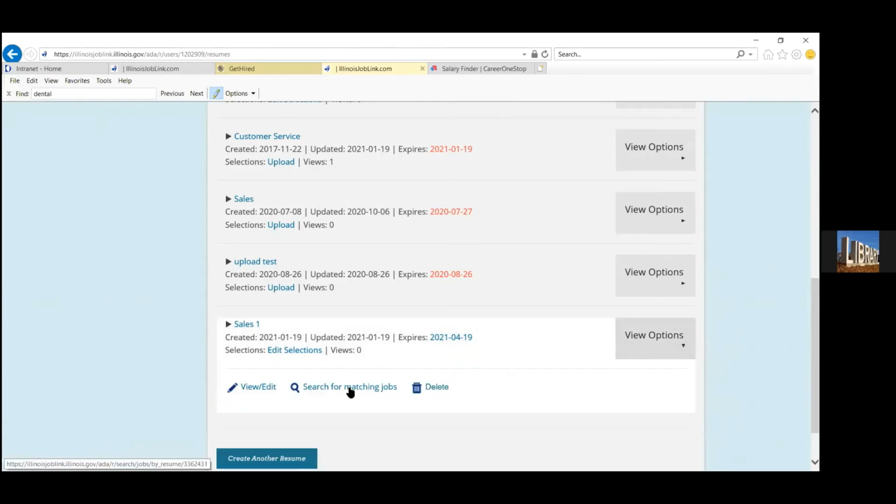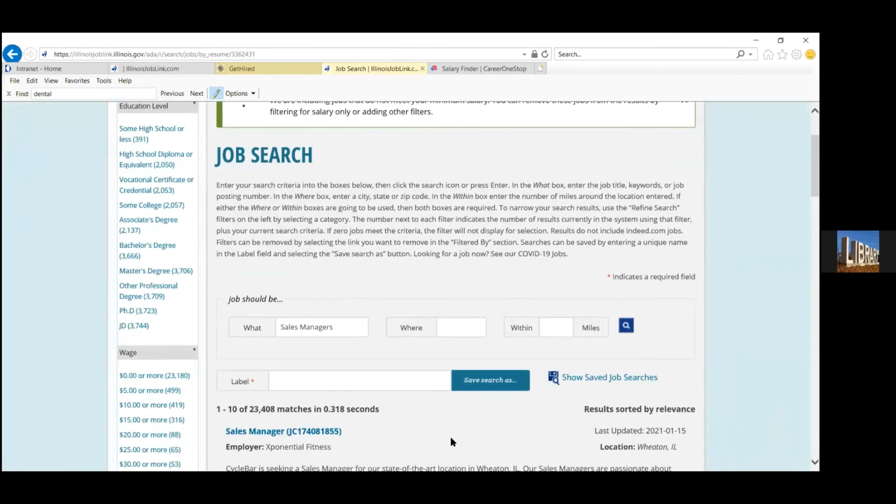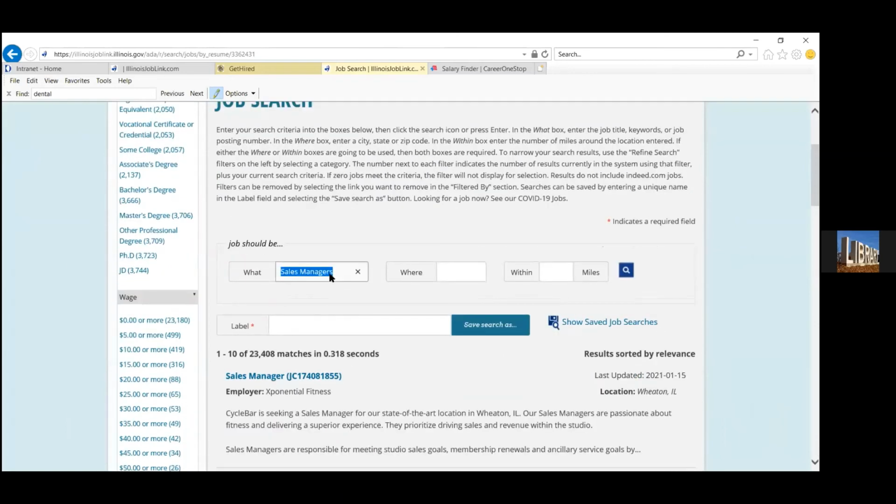And I'm going to search for matching jobs. So I selected the view options and search for matching jobs. And even though my resume title was Sales 1, it brings over the job that I wanted, which was a sales manager. So it's bringing over the sales manager. So it's looking for job titles that have sales manager and then in the job description, sales managers, or it might just be looking for the word sales or managers. So that's how it does the keyword search.